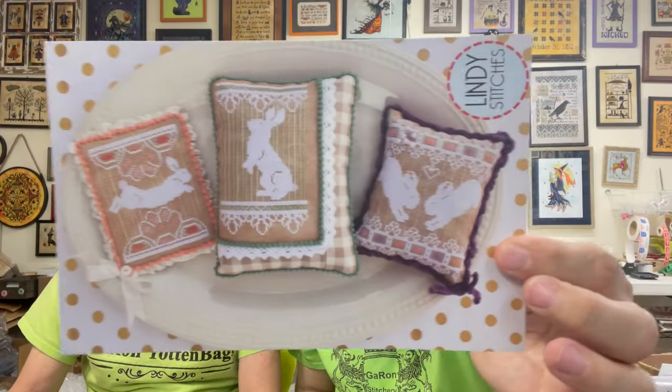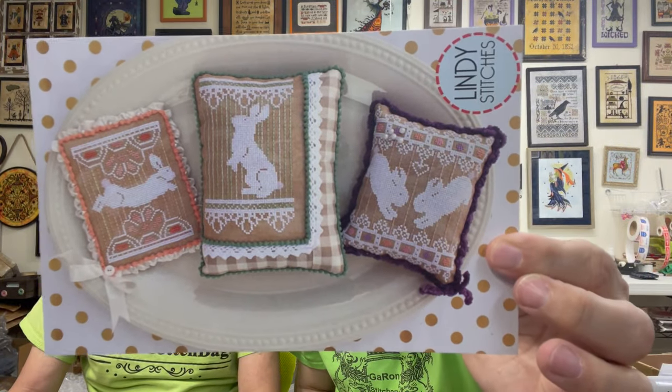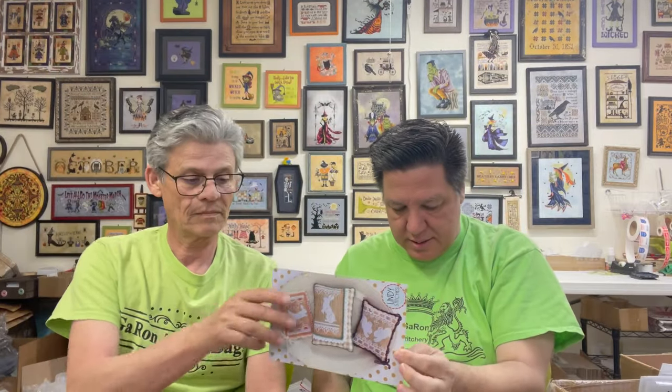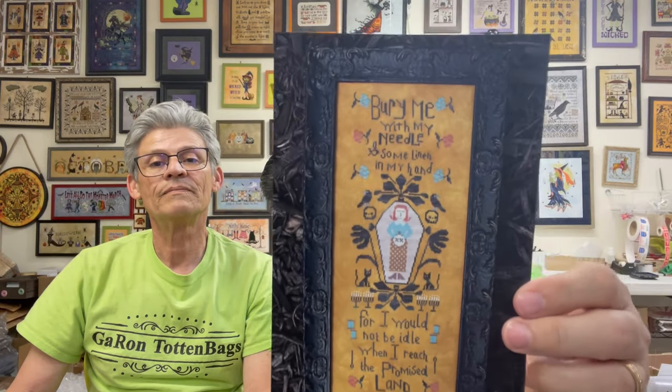Okay, is it? Yep. Okay. Oh, look at this. Okay, I forgot all about this one. All right, this is Bunny Lace Trio. Isn't that pretty? I mean, it's just very simple. Practice your white stitches, that's for sure. And then the next one here is Bury Me With My Needle. I think that's a must if you're a cross stitcher. I think you definitely need to have a needle with you.